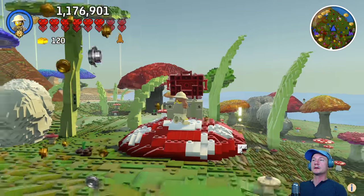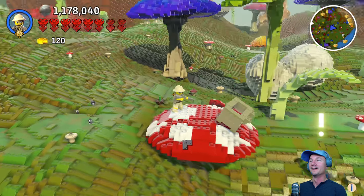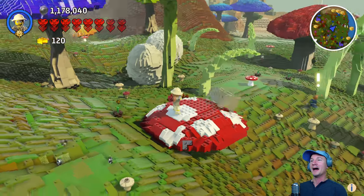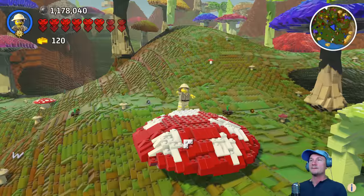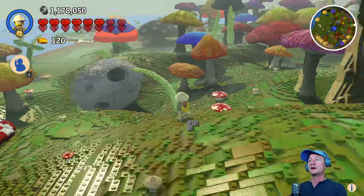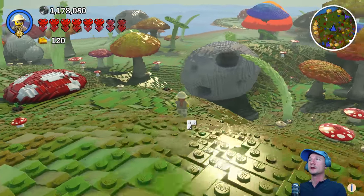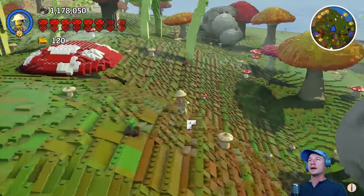Ooh, it's a gun! Look at that guy's like, I'm getting out of here. Alright, Sheila, put it away. You guys, we are definitely going to build a Smurfs village at some point because these mushrooms are so cool. All right, let's go this way.